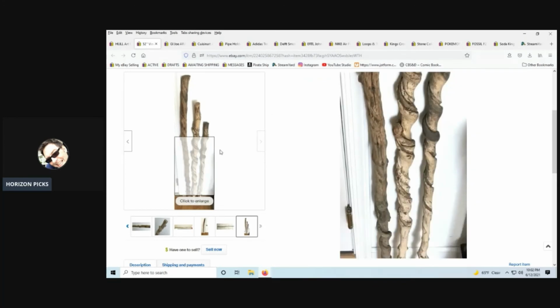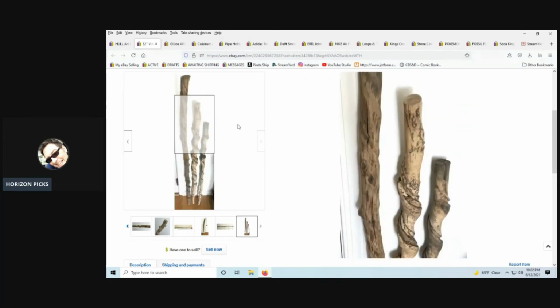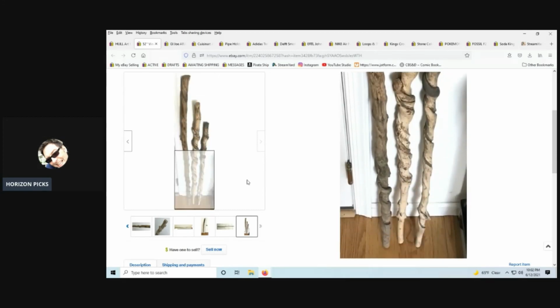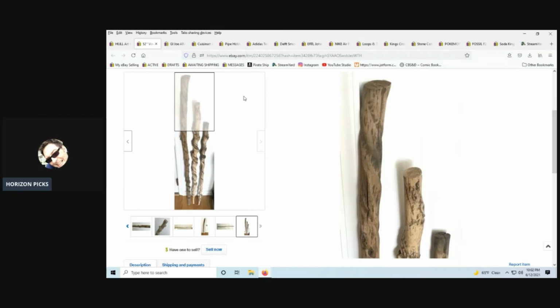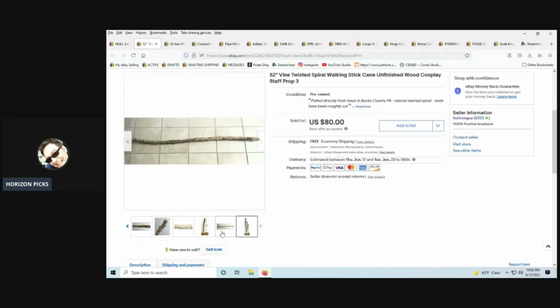Oh, there you go. Here they are. So this was the last of them. I got all three of these for $12 at the flea market. Beautiful stuff. And you can kind of see this, like, Gandalf cosplay staff stick. Really cool stuff.